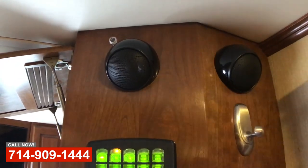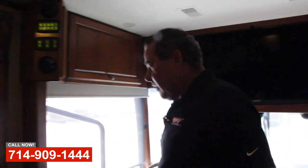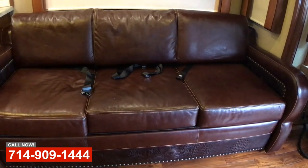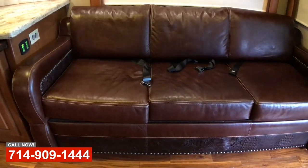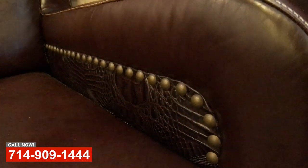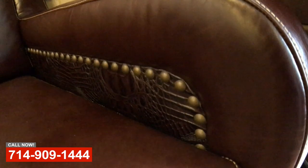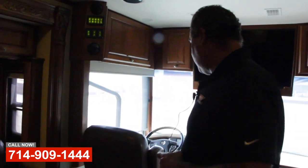We used Orb Audio speakers and subwoofer in this unit. The thing just rocks, sounds great. Got two center channels and then two rights and lefts and then surround speakers. We custom built this sofa for him. He's a big guy, likes it comfortable, so we made the seating depth in the sofa a little bit deeper. You can see we used this real nice, beautiful buckskin leather and then some really cool croc or something in here, and then all the nail heads and the double stitching with the offset color. Really cool piece of furniture.